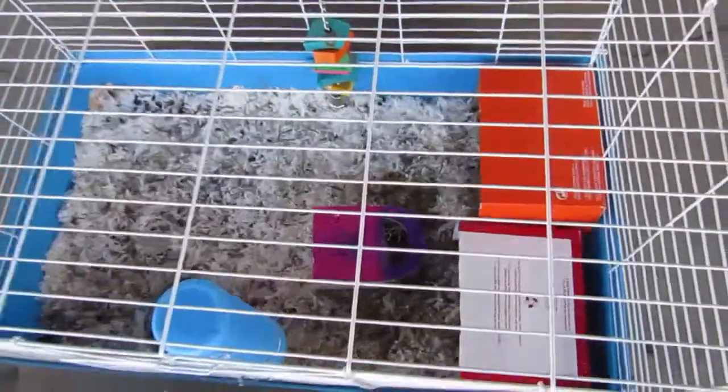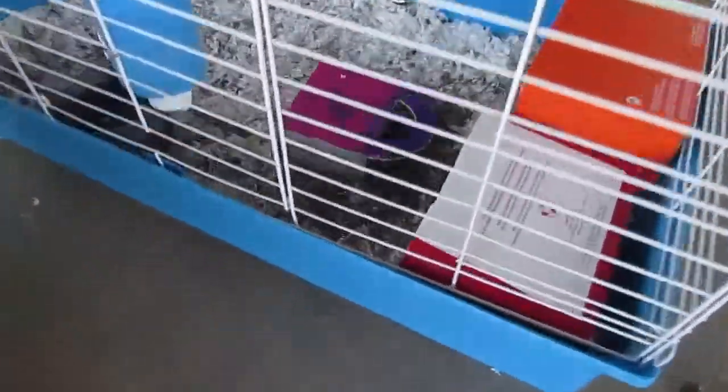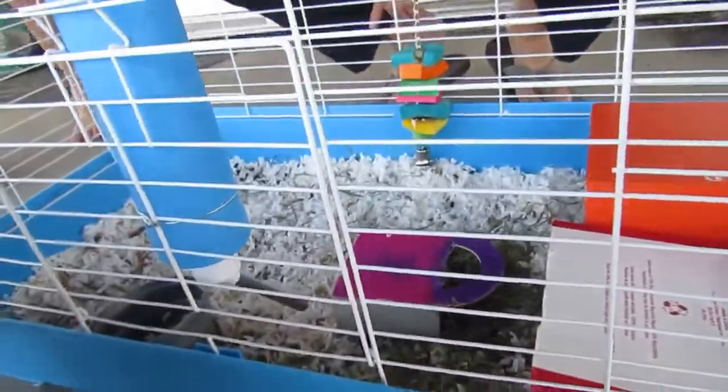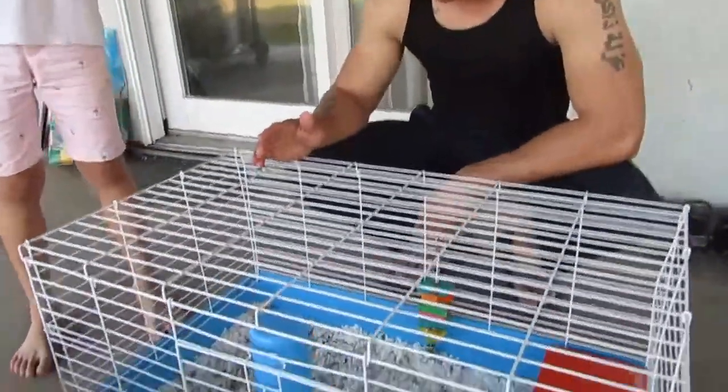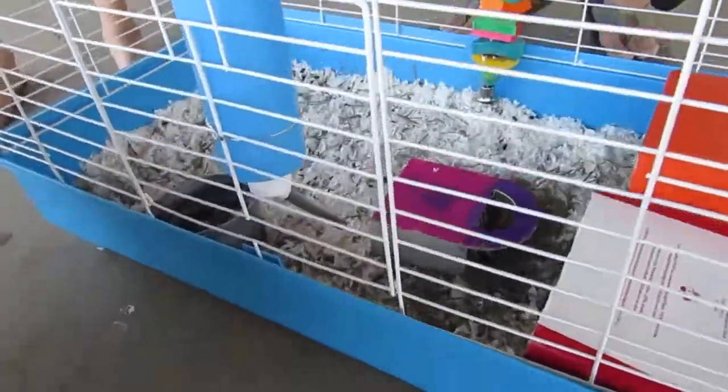Let's clean their house, right? Yep. Their cage, because it seems like it has been like 5 days already, and we're supposed to be cleaning this at least a minimum of once a week. So we can prevent bad odors and bad smells and all that.